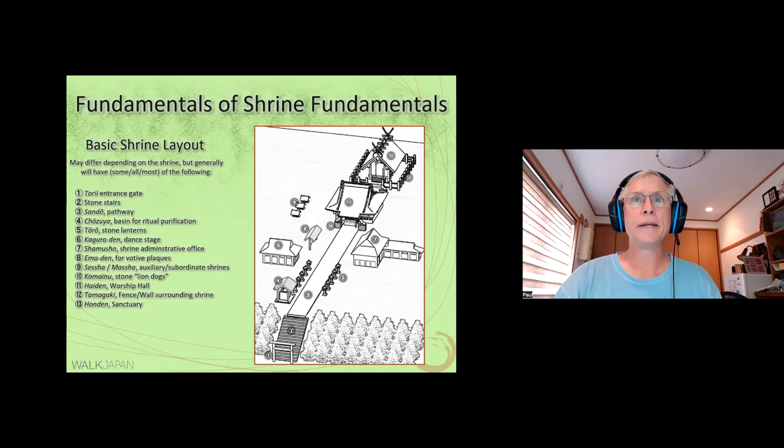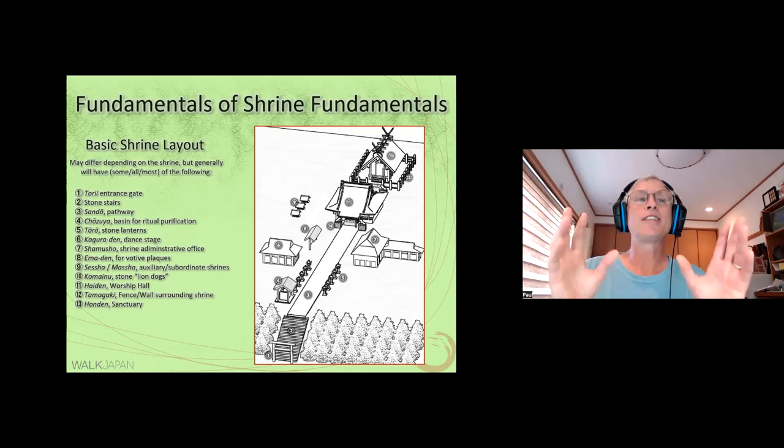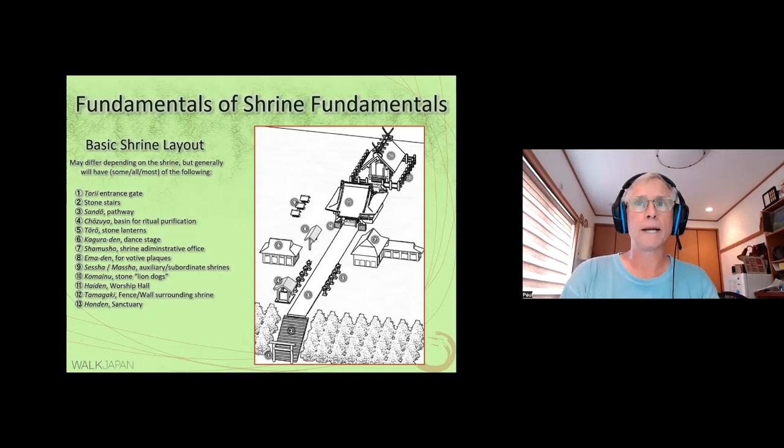Then we come to the haiden. The haiden is the worship hall. It is often placed in front of the honden and is a larger scale structure. It is the most often seen structure in a shrine. Almost all of them will have a bell and an offering box placed in front of them. Then we have the tamagaki, which will surround the sanctuary itself, and then the honden, or the sanctuary itself. There are two other structures that are often found, but not listed here, and I'll point them out now.